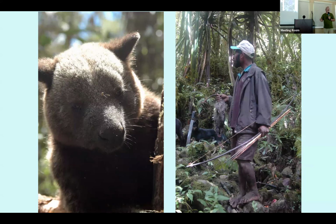So I asked Mark. He had a bunch of different kinds of arrows. And he had a small one. I said, "What's this for?" He said, "Oh, that's for couscous and people." And then I asked about the next size up. That was for cassowary and people. And then there was a horrible one that had barbs on it that you couldn't pull out once it went in. That one was just for people.